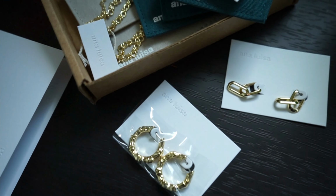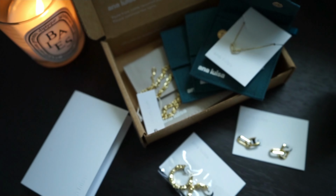Also, be sure to stick around to the very end because I want to share a favorite product of mine that I use to organize all of my jewelry. That way I can see it all and wear it all, and it's just not sitting there unused because, you know, when it's out of sight, it's out of mind. But be sure to stick around because I'm going to share that with you.